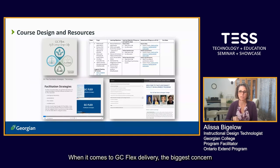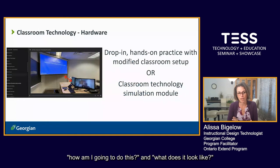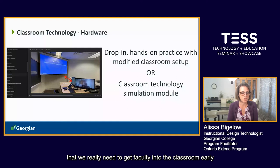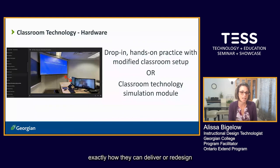When it comes to GC Flex delivery, the biggest concern our faculty have, undoubtedly, is the classroom technology and how does it work. There's a lot of anxiety around, you know, how am I going to do this, and what does it look like? And we found through piloting this through the summer that we really need to get faculty into the classroom early to see the setup so that they can wrap their heads around exactly how they can deliver or redesign some of the activities that they have planned.